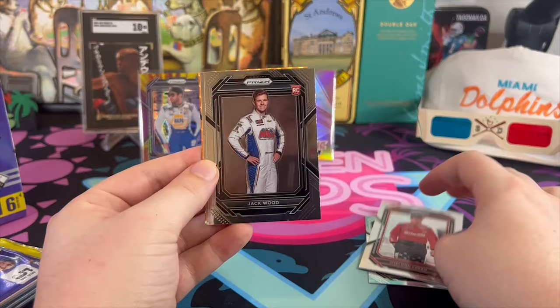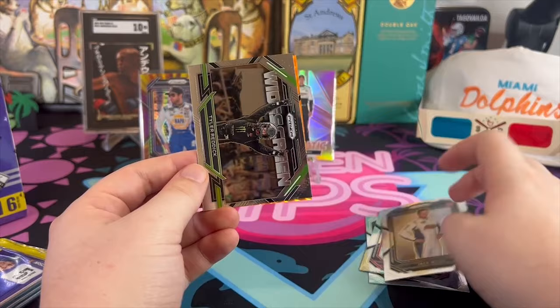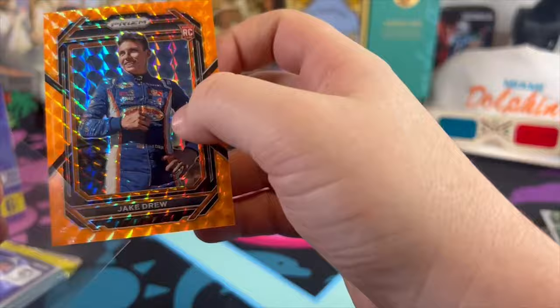Jack. Dude, what is with these people's names? You'd swear I'm getting a prank call from Howard Stern or something. Jack Wood. And a rookie. Jake Drew rookie card. Is this numbered? It is not. But that is Jake Drew. Rookie orange something. Jack Wood. Oh, God.